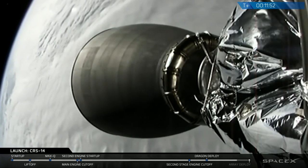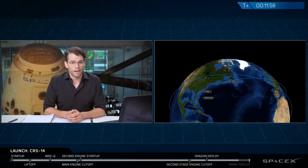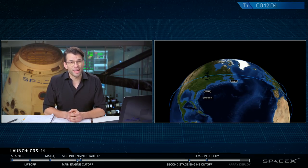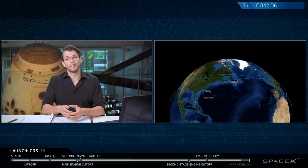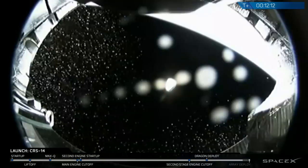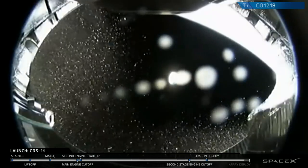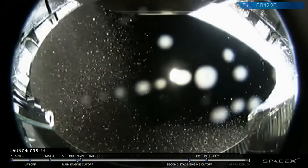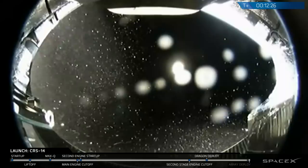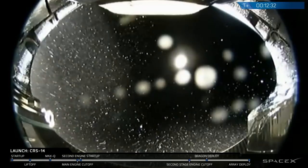Second stage itself will perform a third burn maneuver, which will put it inside the Indian Ocean for disposal. While we wait, we're waiting for Dragon to unfold its solar arrays. Dragon does need its solar arrays in order to conduct its full mission. It is a two-day journey to the International Space Station. We have capture coming up Wednesday at 4 a.m. Pacific time. Those white clouds you're seeing in the space, that's just some venting that we naturally do as we are in space.